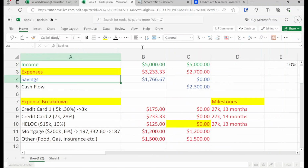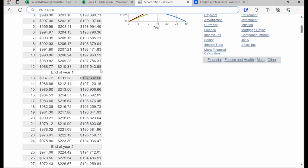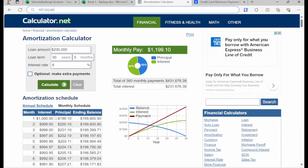So now let's just compare this to the amortization schedule. So how long does it take to get to 197 to 187? So 197 is right here at year two. Actually, let me take a look at this.